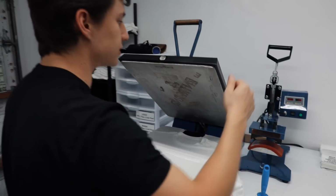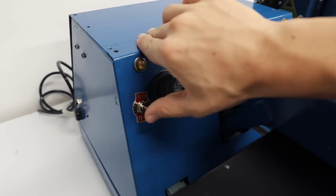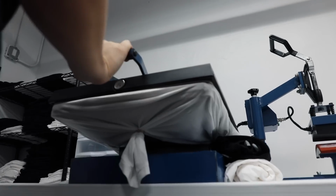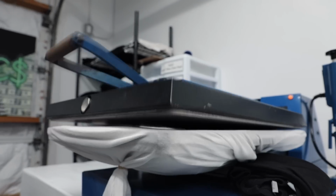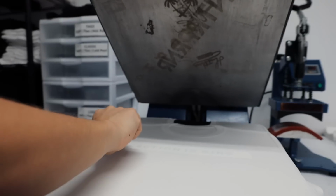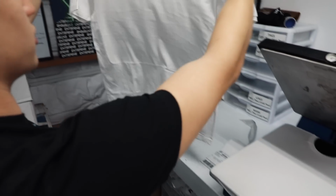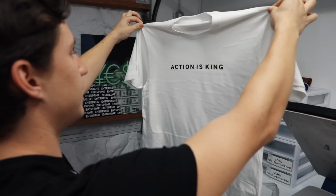All right, so let's go ahead and press this. First we gotta set up the time. Boom, it's at 9 seconds. So we're gonna go ahead and peel it nice and warm. Oh, look at that. Perfect print. Next comes up, so we take this off the press, take a look at it, take a hard look at it, make sure it's perfectly aligned.